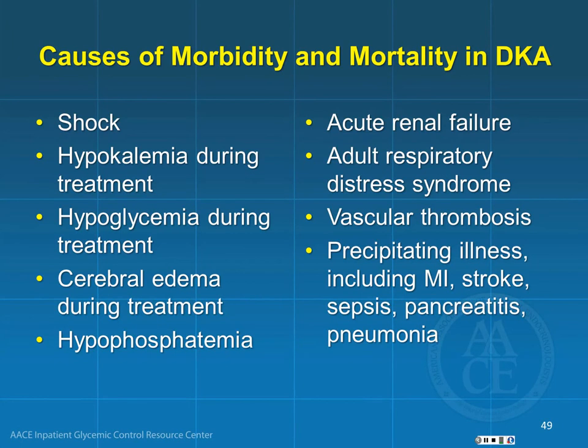Okay? So the causes of mortality and morbidity are shock, hypokalemia during treatment, hypoglycemia, cerebral edema, which is fortunately rare in adults, and hypophosphatemia, which, unless it's very severe, less than 1, we don't recommend treating, and it's not much of a problem. Acute renal failure, adult respiratory distress syndrome, vascular thrombosis, and of course precipitating illnesses.